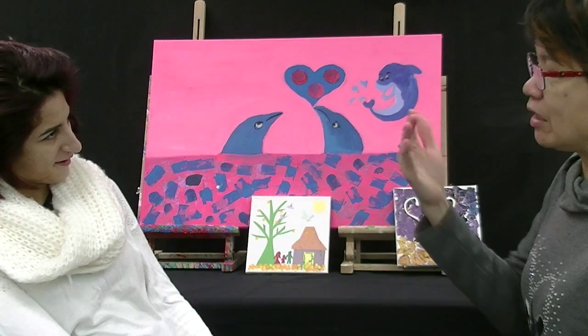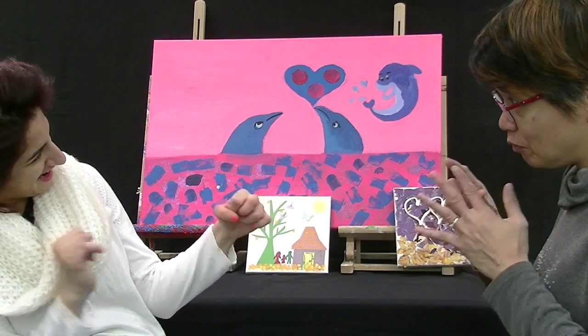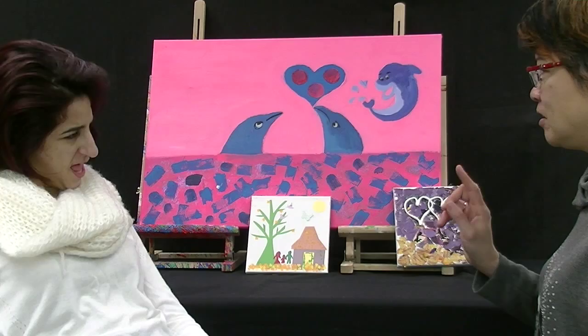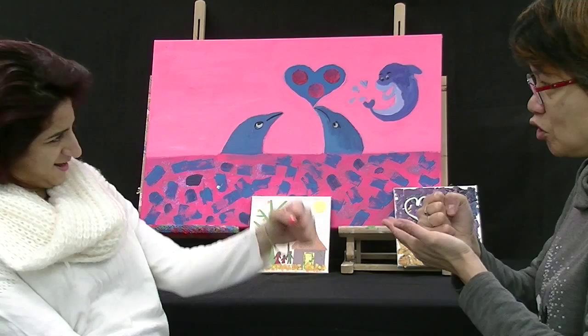What do you like to paint? I like to paint dolphins or sea creatures and baby dolphin. What materials do you like to use for your artwork? Sponge. So you love to use sponge.